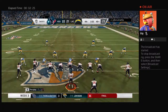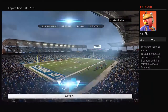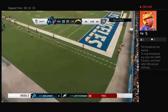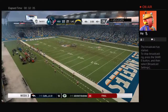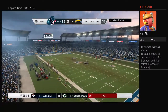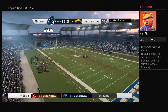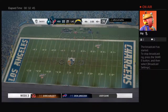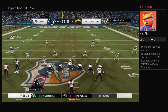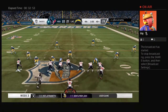The Texans on 3rd down. 3 for 7 so far in this game. This is 3rd and 9. 4th quarter, 2 minutes on the clock in a tight 1-point game. So it's Texans football as we welcome you back. And let's see what they've come up with offensively after having time to talk it over.